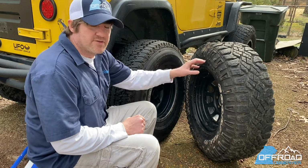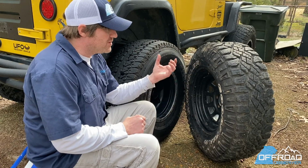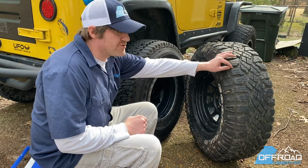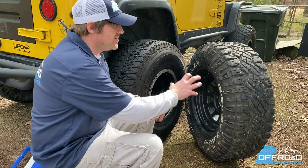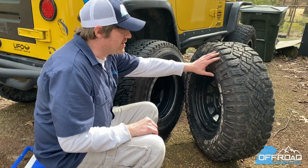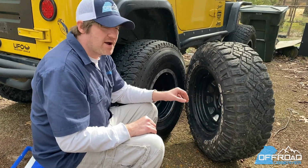Now the mud terrain is going to be louder. It's also not going to last as long, but they have larger lugs and larger spaces between lugs that allow this tire to clean off. You also have the lugs on the side to create grip almost everywhere on this tire.